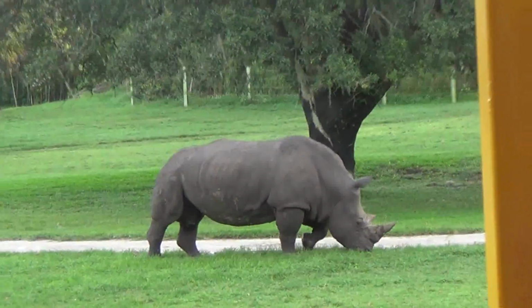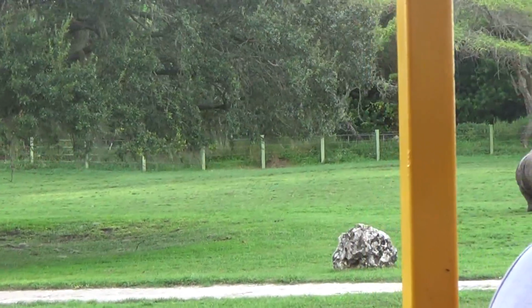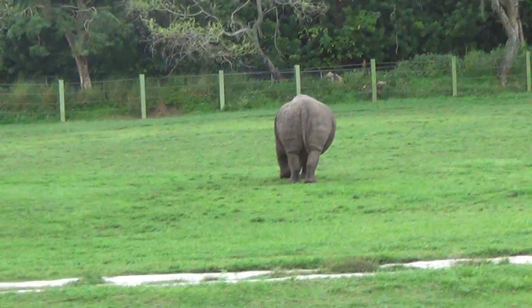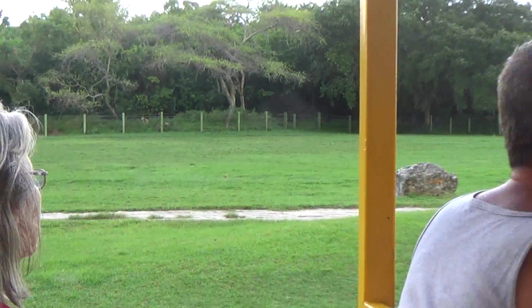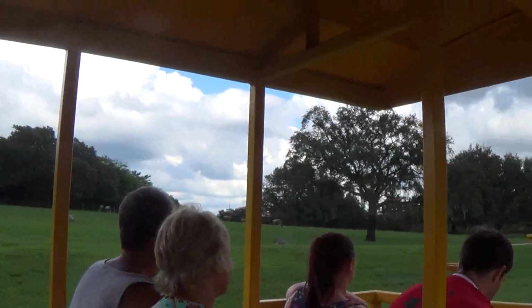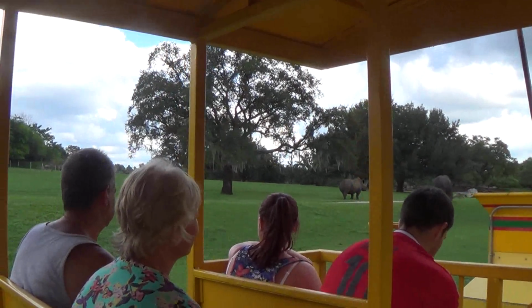Now, the white rhinos happen to be the second largest land animals in the world, only second to elephants. They grow up to be around 2,000 to 6,000 pounds. And even for that enormous size, those rhinos can still run at 35 miles an hour.